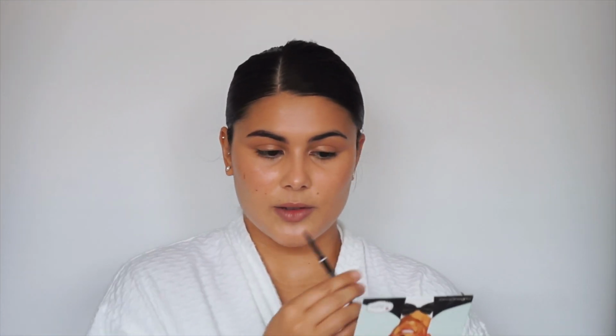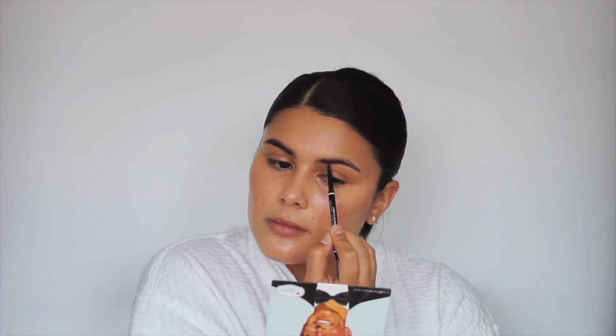So this is like the base layer of my eyebrows. Sorry if this is in it again, I'm sorry.